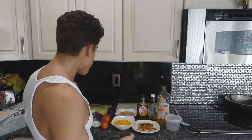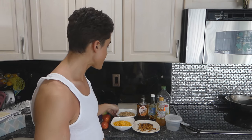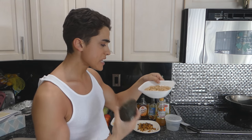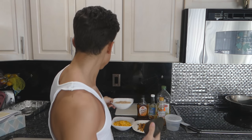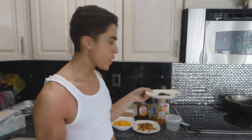So for the actual Cobb salad, we need, of course, some lettuce. I have my tomatoes, my avocado. I have some corn here. And then I have some cannellini beans. And this like gelatinous liquid in here, that's just the lectins that are gonna push all the anti-nutrients through our gut lining and give us leaky gut. That's no big deal. We also have the dirt from earlier. That's gonna be our B12.